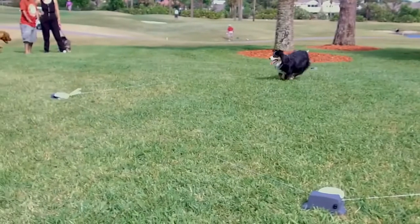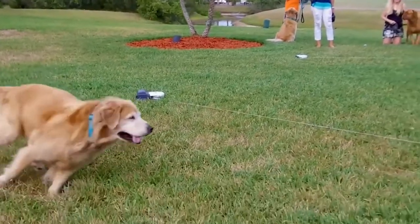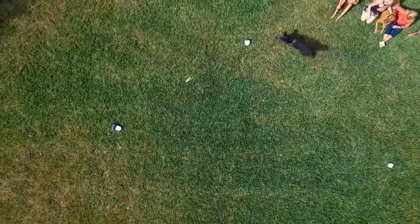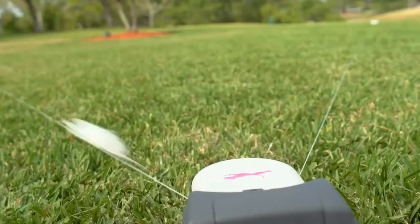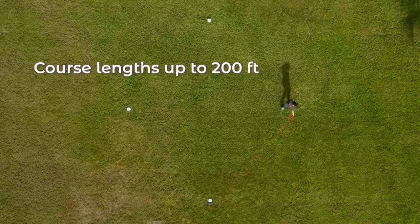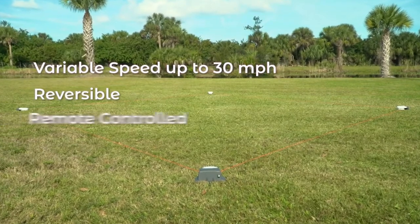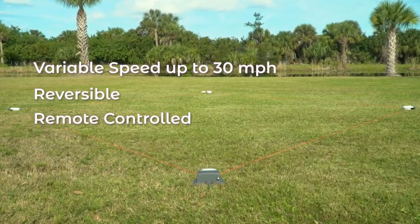Swift Paws is Capture the Flag for Dogs that can be easily set up in your backyard, providing a safe and fun way to exercise and play with your dog. Swift Paws is designed for home use and can run course lengths up to 200 feet at speeds up to 30 miles per hour in either direction, and can easily be operated with a wireless remote controller.